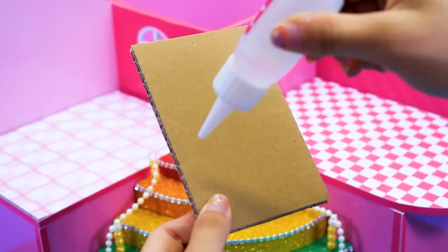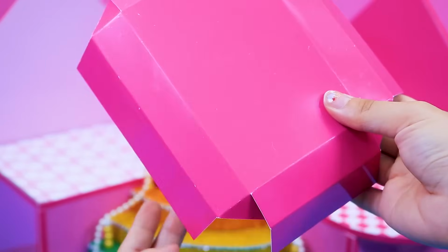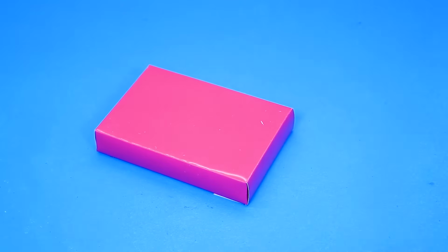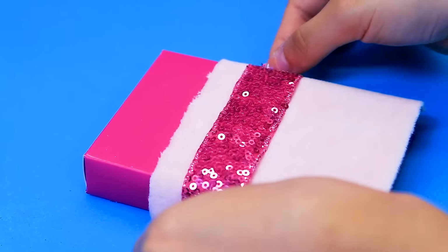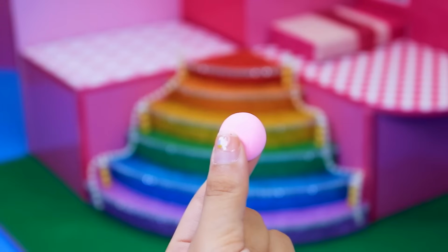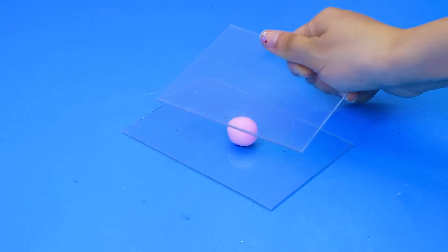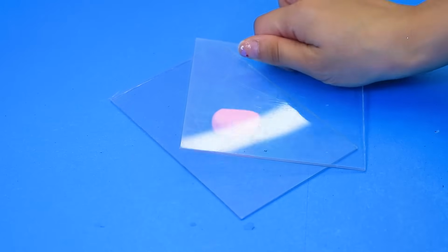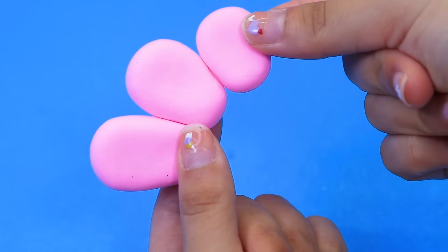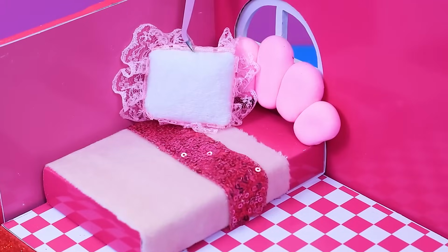Next step, I will make pink bedroom for Barbie. The bedroom can't be missing a bed, can it? Let a pink gem ribbon make the bed look so gorgeous. I choose pink clay to make headboard.